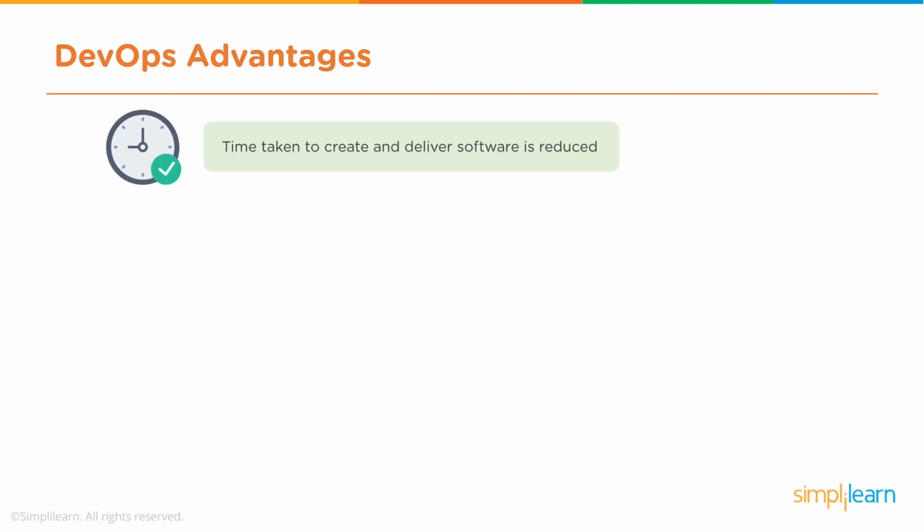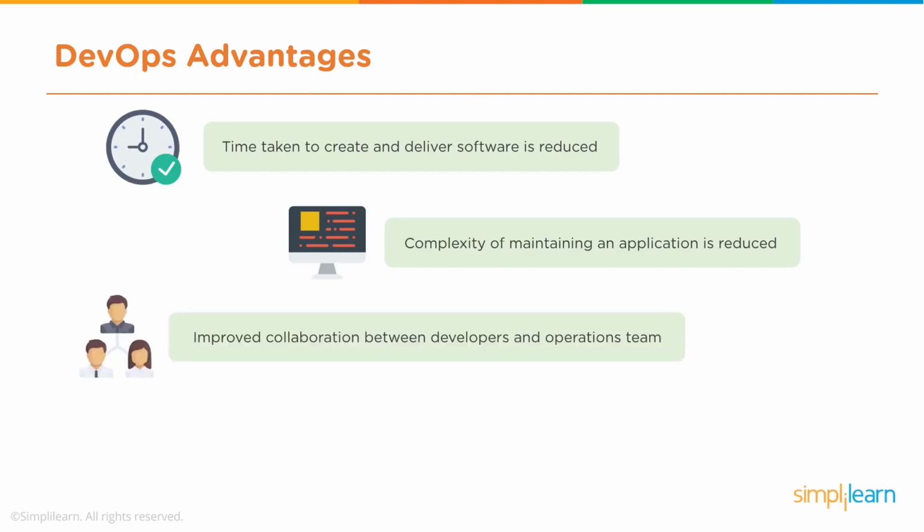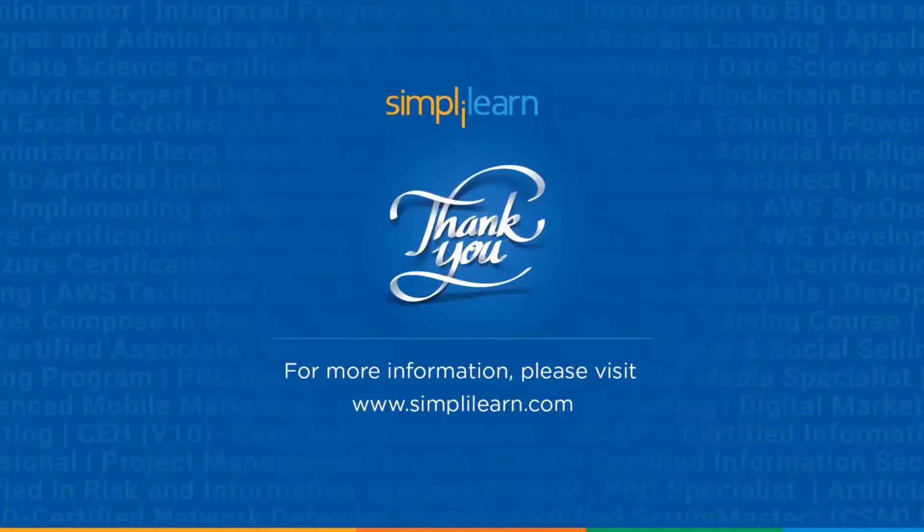So there are some key advantages that DevOps has. It's the actual time to create and deliver software is dramatically reduced, particularly compared to waterfall. Complexity of maintenance is also reduced because you're automating and scripting out your entire environment. You're improving the communication between all your teams, so teams don't feel like they're in separate silos, but are actually working cohesively together. And there is continuous integration and continuous delivery so that your consumer, your customer, is constantly being delighted.